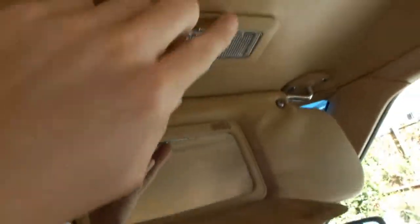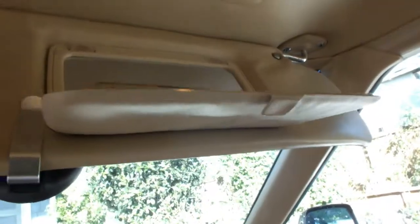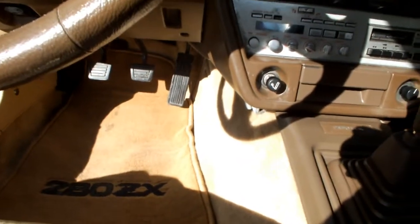Everything up here works good. I got the little card holder in here, and this has a mirror, and then you would pull this down over a light. So, see that there? Put that up. A little swivel light here. It's got the coat hangers, a little bit of a crack here from, I guess, hanging lots of coats over the years. New mats, new floor mats.